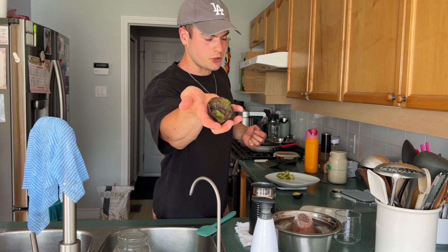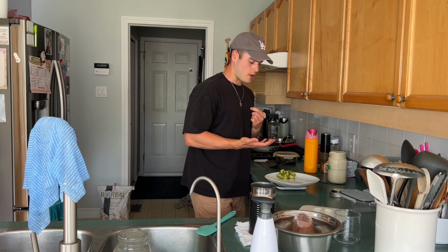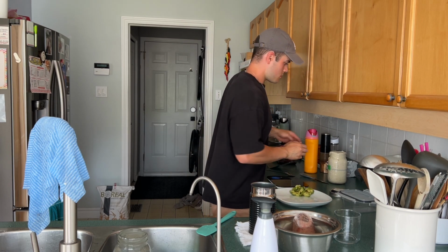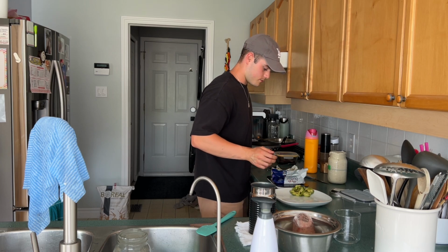See? Scoop it all out like that. And do the other one here. 69 grams. Would you look at that? Okay, so that's good. I'm gonna bring this outside now. I'm also gonna weigh out some butter quick to put on the grill.